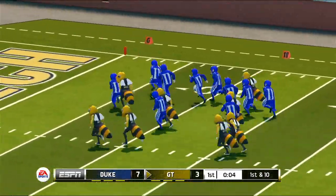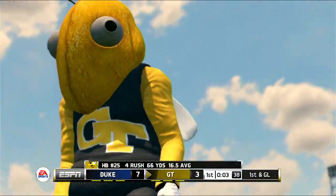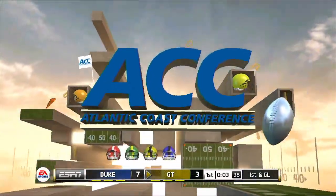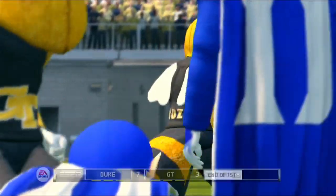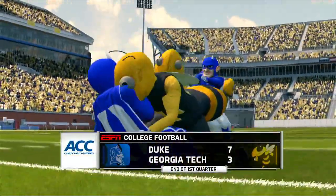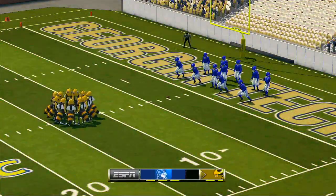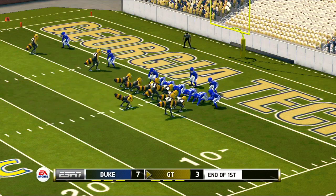He's at the 20, inside the 10. He's tackled around the 3-yard line. Played one quarter. The Blue Devils in front, 7-3. We can only hope the second quarter is as good as the first. Tight ball game, folks. Watch out for a pass play when you're in a goal line D.